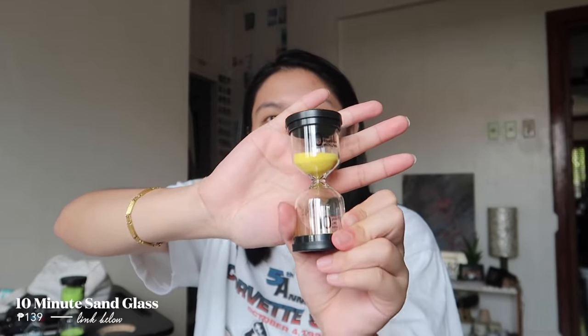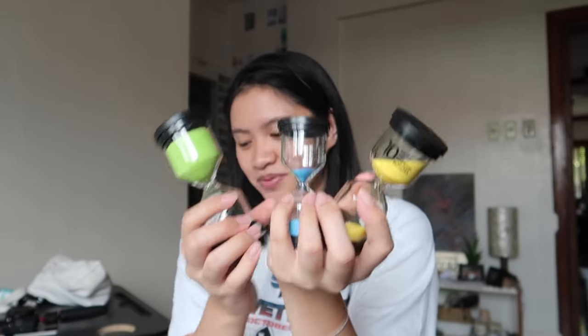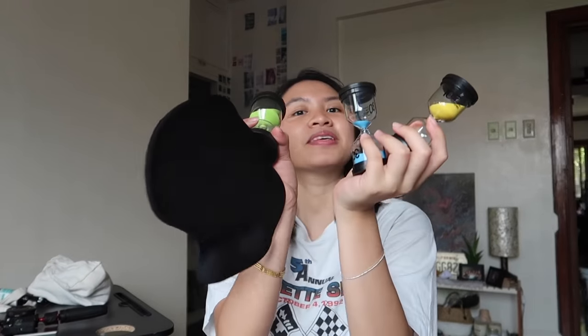And then I was also thinking, I know I'm not gonna have like a 10 minute study session, but 10 minute timer for my breaks. So here, these are all from Shopee. This one also, the mouse pad, is from the same shop.